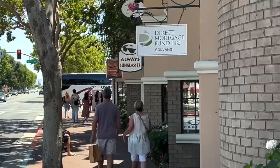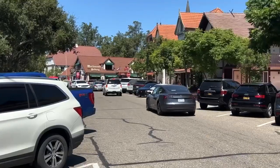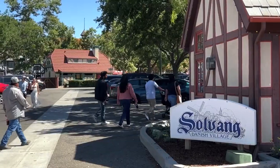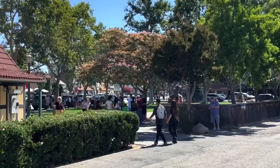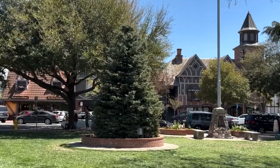So having said all that, downtown is about 5 blocks and you can get anywhere from one side to the other within 15 minutes. There's lots of complimentary street parking and public parking lots, but I recommend the one behind the visitor center because you are in the heart of everything and right next to the Solvang Park that's very popular for visitors and a very clean place to be.